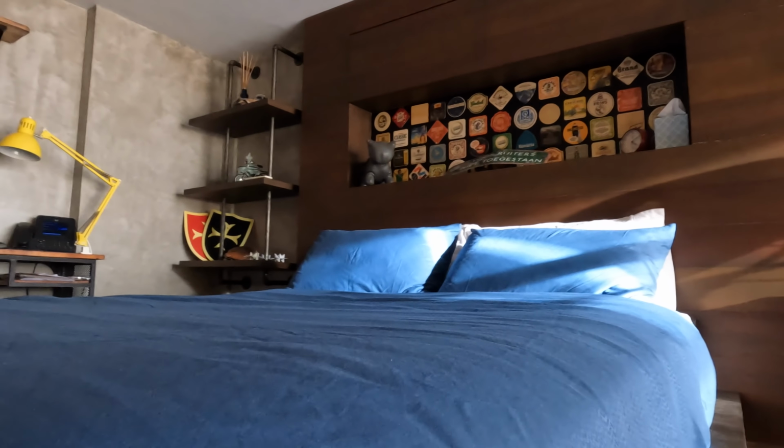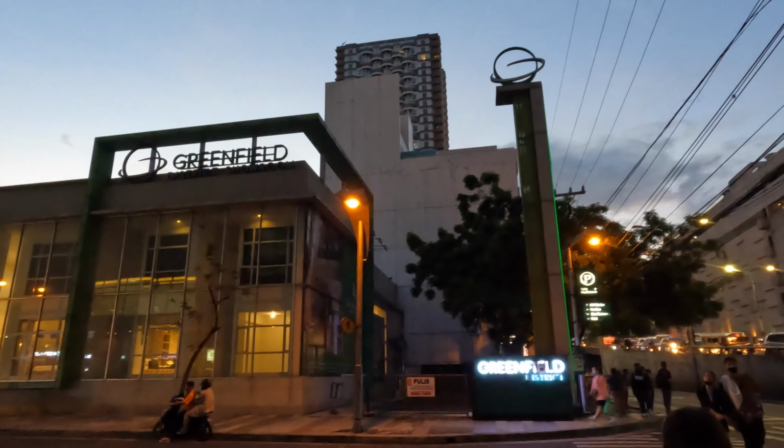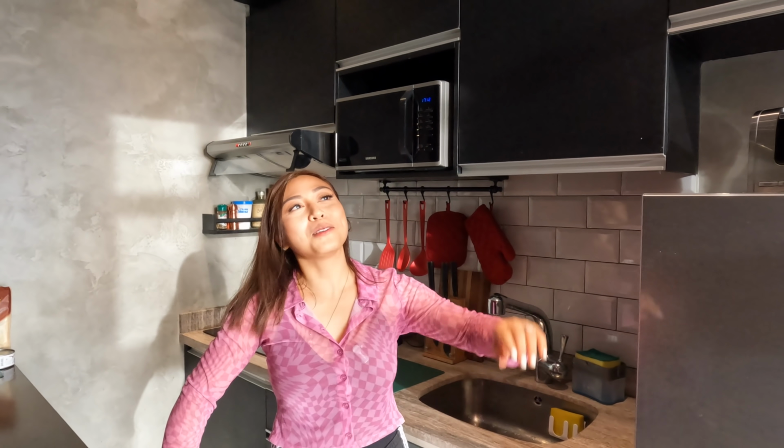I'm super excited. Today we're going to show you a condo unit here in Greenfield District. This condo unit is a one bedroom, two bathroom loft type of unit located in Greenfield District in Mandaluyong City. Location for tourists or expats or anyone just wanting to experience the city life. Dito ka natin, parang talagang, wow, I made it.